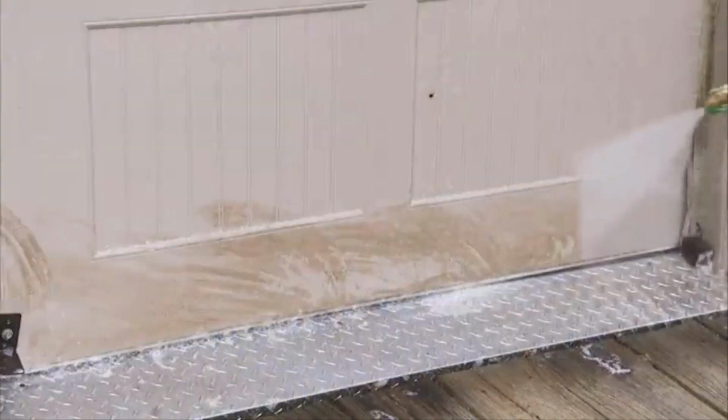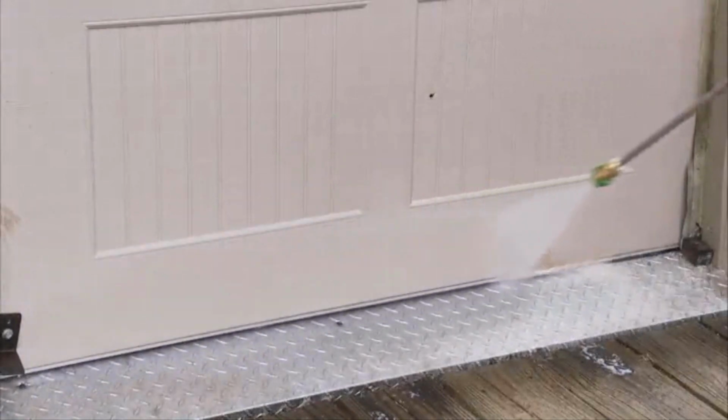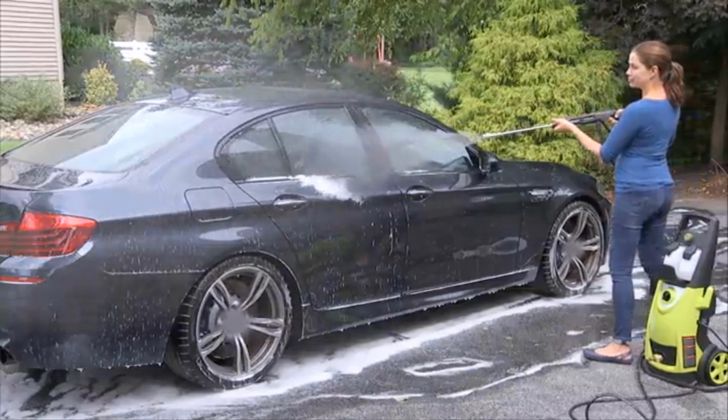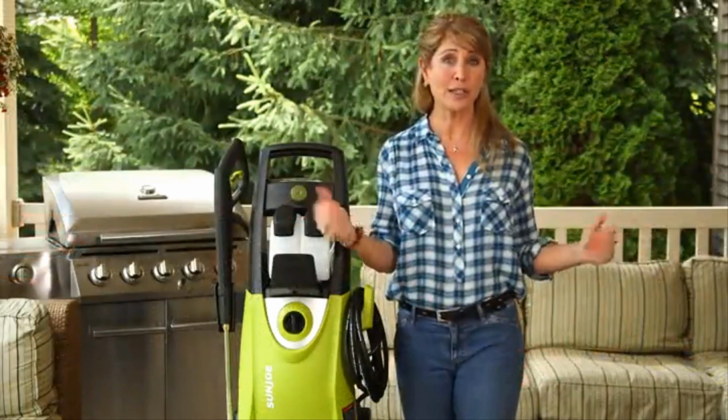This gas-free, eco-friendly, powerful universal motor is packed with 1,800 watts. And the 14.5 amp electric motor builds pressure so quickly that as soon as you hit that trigger, you are cleaning. No fumes, no fuss, no mess, and no stress.